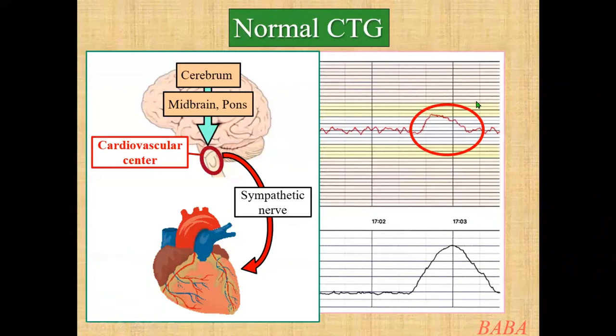An acceleration shows that the brain reacts to a stimulation and increases heart rate through the cardiovascular center. That means the brain is working properly. A stimulation causing an acceleration may be a uterine contraction, fetal movement, or of unknown origin. Anyway, the existence of accelerations is a good sign.